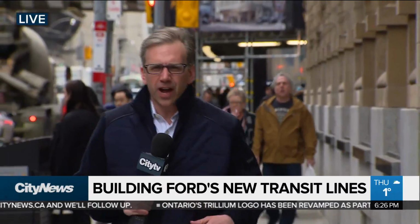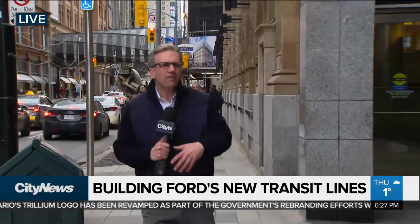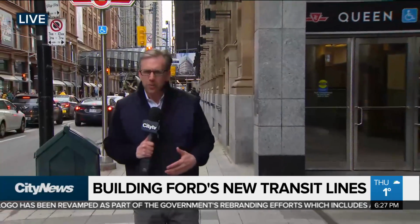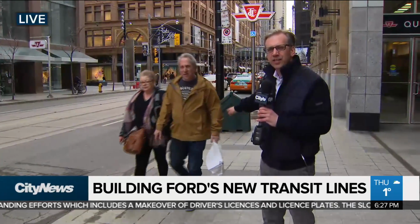I'm Mark McAllister at Yonge and Queen, just outside the Queen subway station. This is going to be a point in the middle of the brand new transit map that was announced by the Ford government yesterday. This, in fact, would be part of the new Ontario line, going directly underneath Queen Street and underneath the existing subway line.